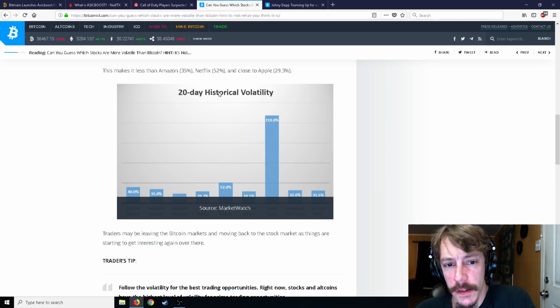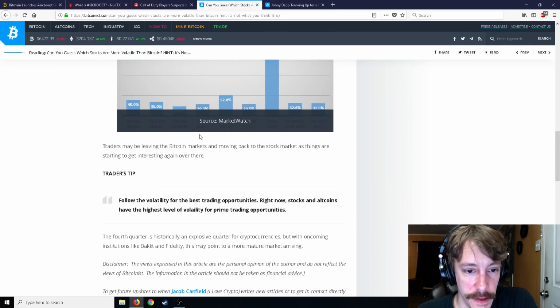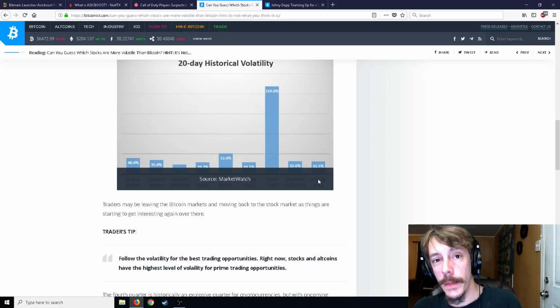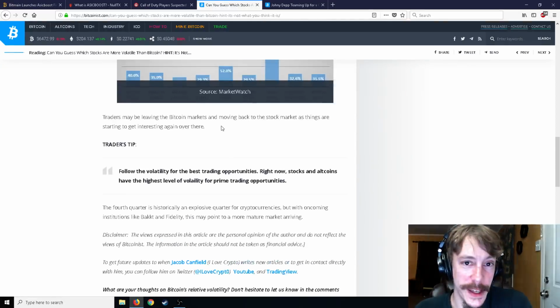But you can see this is a 20-day historical volatility chart, and NVIDIA is over here on the left at 40%. Amazon at 35%, NASDAQ at 24%, God, I can't even see that, but AAPL 29.3, NFLX, is that Netflix? I don't know, 52%, but Tilray here is up 219%, Domino's Pizza is at 32.6%, maybe because of all those commercials that they've been airing where they'll fix potholes in the road, who knows, and then Bitcoin's at 31.5%, so it just goes to show at the moment Bitcoin not that volatile compared to some major stocks which you could be investing in as well.